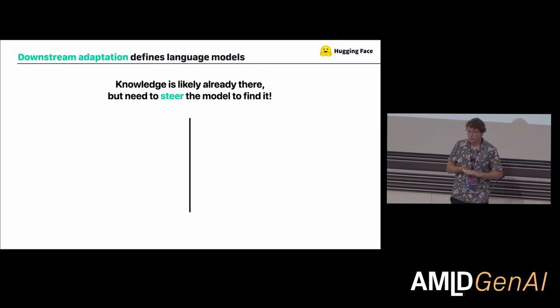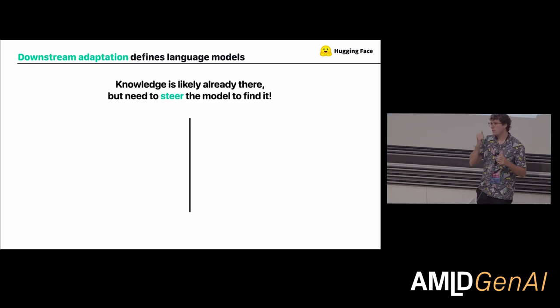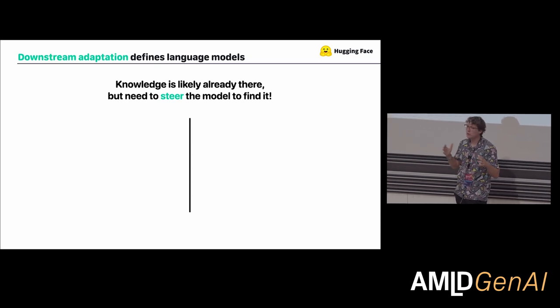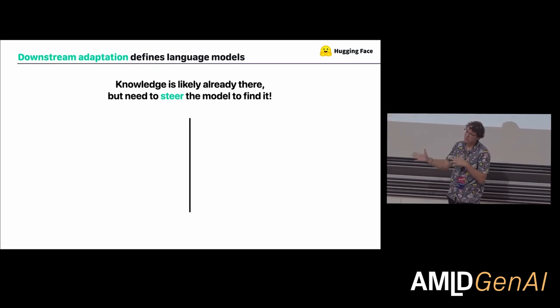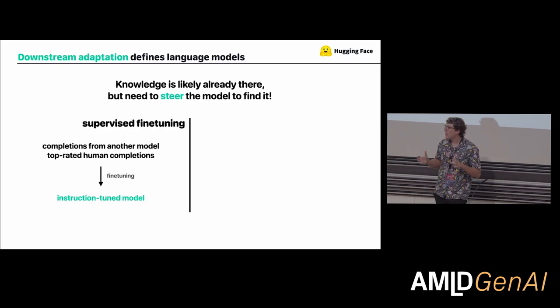And so to essentially solve that, what we do as practitioners is we think that the knowledge is already there. I think before, Armand raised the question of whether we maybe add, although it's possible, that fine-tuning adds. I think it's probably a spectrum between finding what's already there, adding a bit, and steering. I'm framing it as steering here as a simplified way.